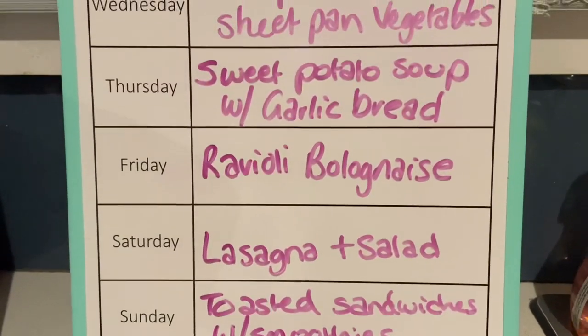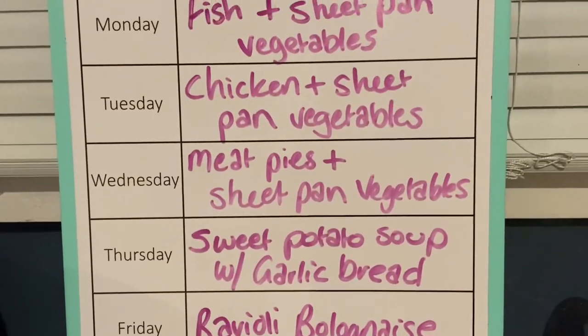But that is everything that's in the meal plan this week. So I'm going to go ahead and show you what is in our grocery haul now.